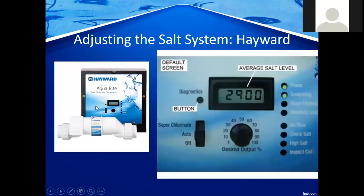This is an example of a basic Hayward salt system. You've got a knob here that has some percentage numbers. You've got a diagnostic button, and you've got 3 modes here: off, auto, and superchlorinate. The lights here, here's your no flow light. Here's your inspect cell light.